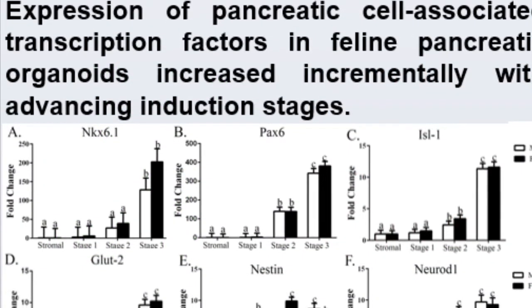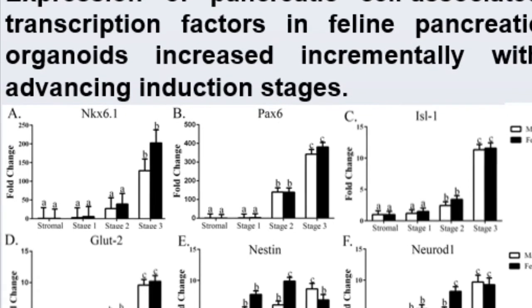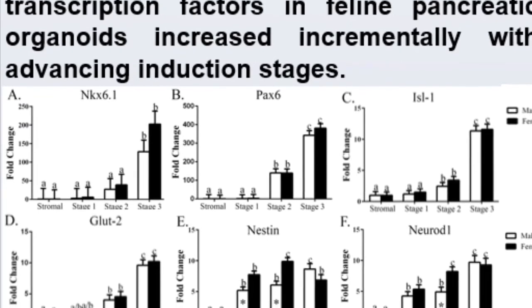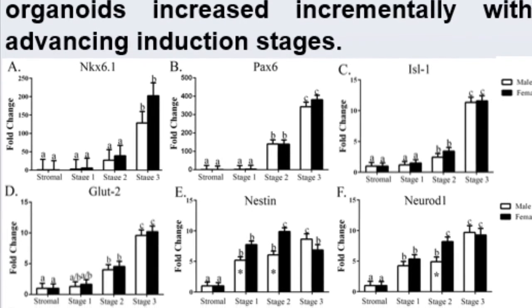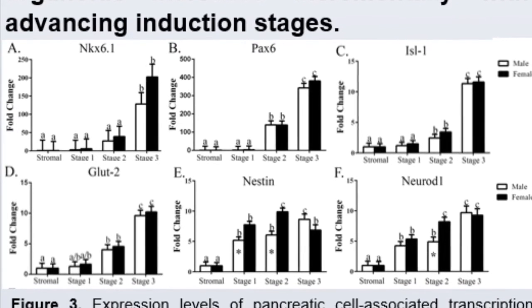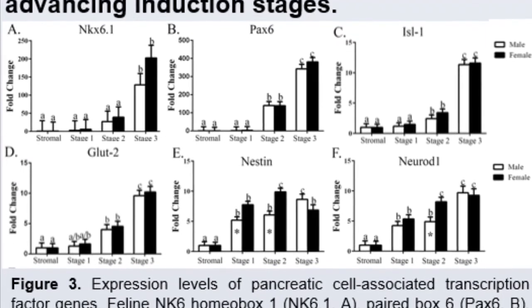Figure 3 shows the evaluation of gene expression levels of pancreatic cell-associated transcription factors. Beta-like stem cell markers were upregulated incrementally with advancing induction stages. Notably, the highest upregulation was observed at stage 3. And expression level differences between male and female donors existed for the nestin and neurod1 markers, with higher expression in cells from female donors.